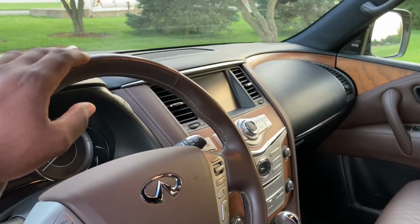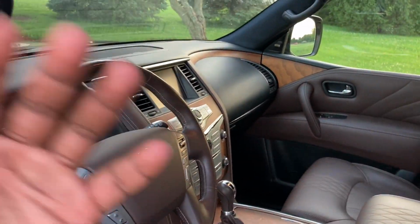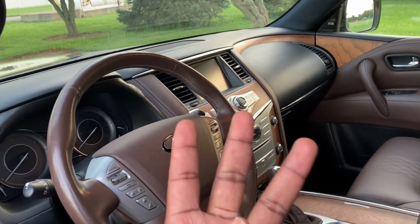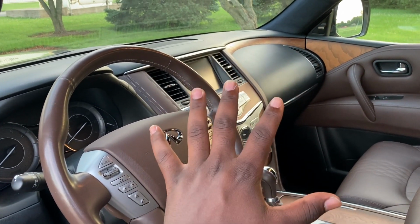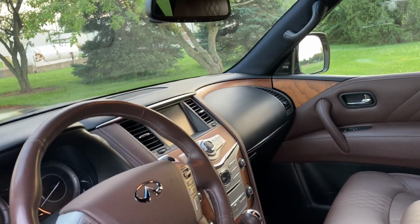Then something else I also wanted to mention. Now I'm getting to features that you can't see, but they're there. The standard Infiniti QX80 comes with 13 speakers with a Bose system. The Deluxe Technology package gives you 15 speakers. I don't really know where they are. They have an additional 2 speakers, but you get 15 speakers.